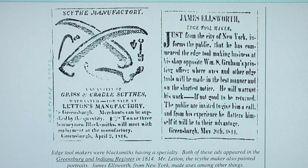You see, Mr. Letton was actually trained as a blacksmith. He had a scythe manufactory in town, not just a blacksmith shop, but a manufactory. A person who made scythes was an edge tool maker. Here's another edge tool maker in 1814, Ellsworth. And he had his office opposite the printing office of William Graham, which would place him on Pittsburgh Street, which we will take a look at.